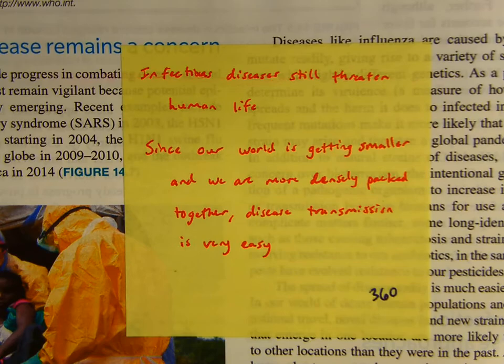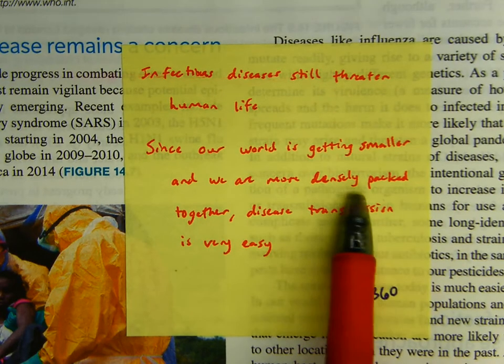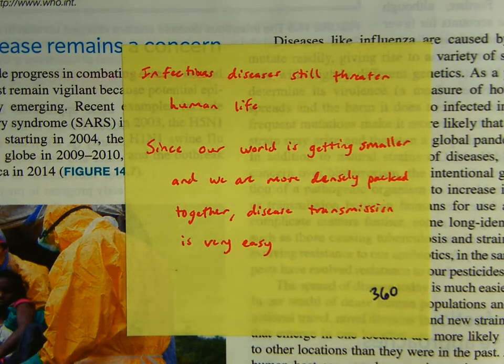So like I said, infectious diseases still threaten human life. Since our world is getting smaller and we are more densely packed together, disease transmission is very easy. It sounds weird, but we've talked about feedlots. Think of how densely we're packed into New York and LA and Beijing and London. We are becoming those feedlots. We are very, very densely packed in, so disease transmission can be really high.